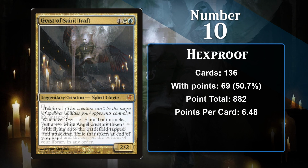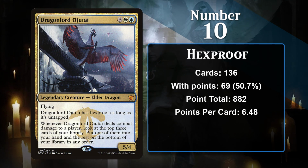It is often situational, like on Dragonlord Ojutai, or on creatures that are so expensive that they'll never be good targets for decks interested in playing auras, like Wardscale Crocodile. Still, hexproof is an incredibly powerful keyword ability, and maybe even the best evergreen keyword ability, since it's the only one to make the list.